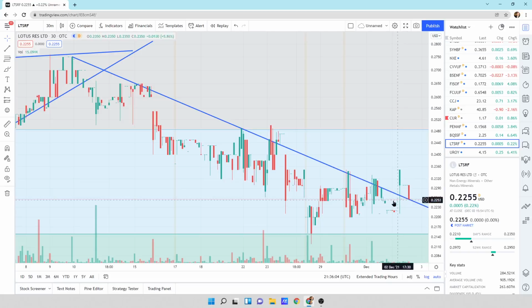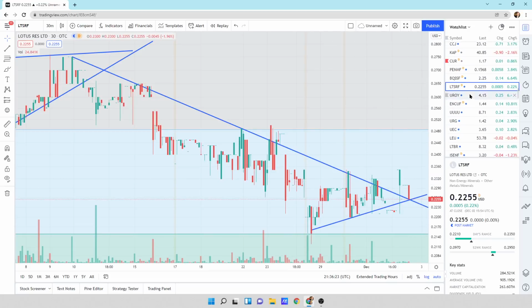Lotus Resources, it looks like it's trying to put in a bottom. And the reason I say that is if you look at this, it looks like we're trying to put in a bottom here with these higher lows. And we're stepping up into this downtrend line. We broke out. We kind of came back and back tested. I'd like to see the momentum continue tomorrow. And if we get good momentum tomorrow, I think a bottom's ensuing here.